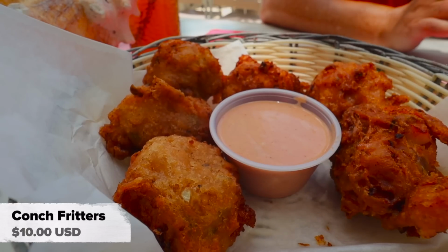But if you don't know what these are, they're basically like a giant sea snail. Ugh, that sounds so gross to me. But I do have some yummy sauce. It looks like a chipotle, so I'm just gonna dip it in and see what these are all about. You ready? All right, these are good.